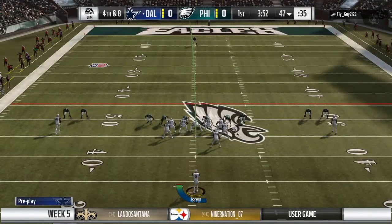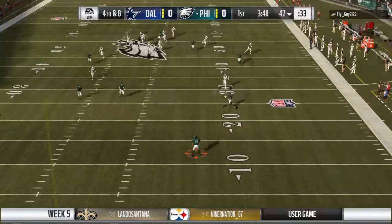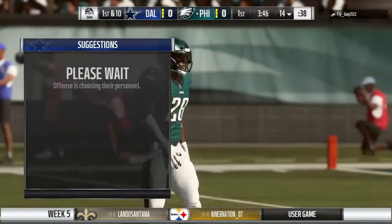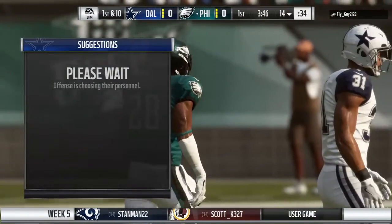I will see more of them trying to get him the football out of the backfield. They love what he can do in open space, and they believe that he creates mismatches they can exploit. So a change of possession here on the punt. And the Eagles will be backed up deep to get the drive started as they take over 1st and 10.